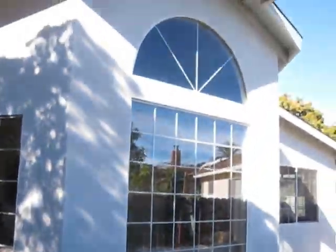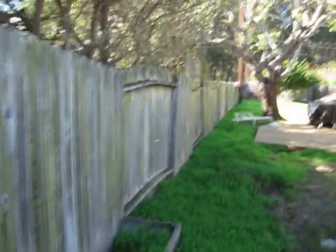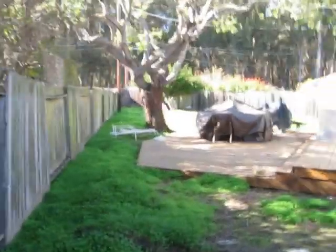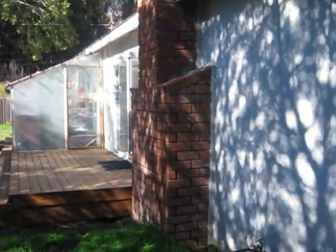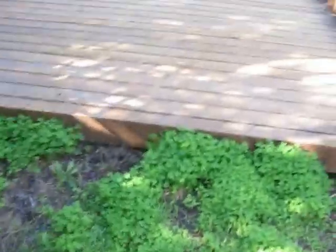And here we are on the east side of the house. I'm kind of turning; this fence runs east and west. So the house is actually at a little bit of an angle, most of it. This is very nasty mud, so it's good the clover's here to keep the mud off my shoes. This is the deck.